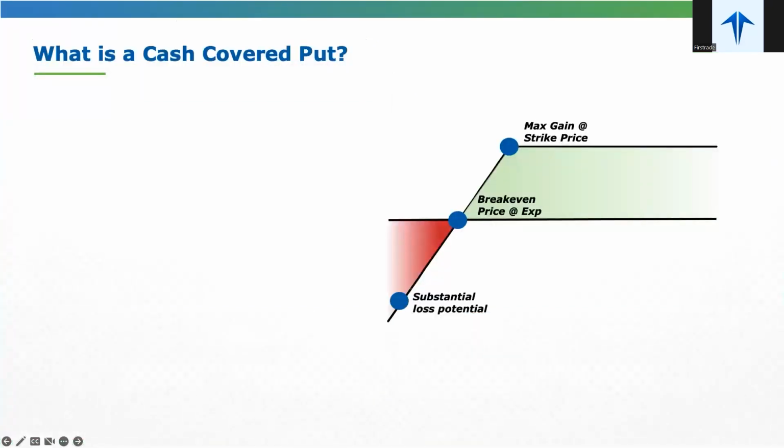All right, so let's talk about a cash covered put. How do we set that up? Now, remember, the long put holder has the right to sell at the strike price, and they can do that at any time. Does it make sense for them to do it at any time? No. Are they going to do it at any time? No, but it's possible, and you have that obligation. So that's what you have to know if you're selling a cash covered put.